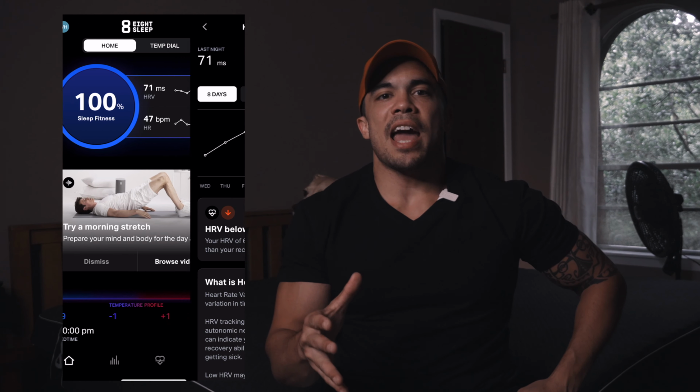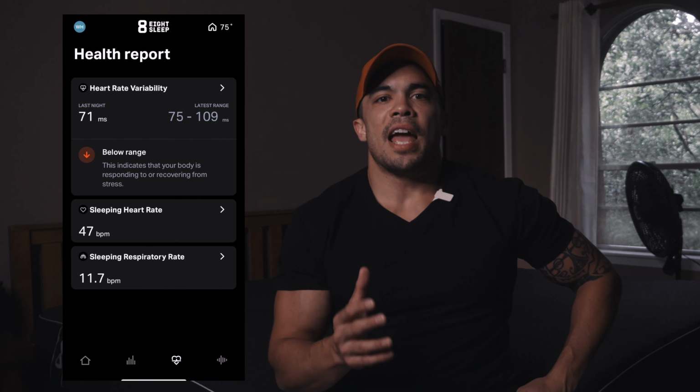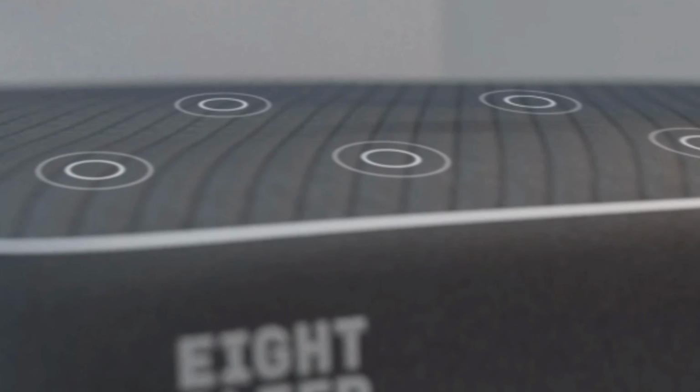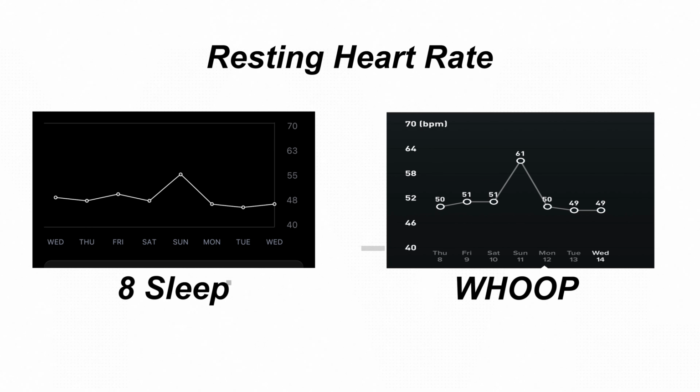Speaking of HRV, let's talk about the metrics on the mattress. When you look into the app, you get a number of metrics that I spoke about, including HRV, respiratory rate, and resting heart rate. Unlike a device like your Apple Watch or Whoop strap that utilizes optical sensing, this mattress uses piezoelectric pressure sensing. The only metric that I've seen match up closest between my Whoop and the 8 Sleep has been my resting heart rate.